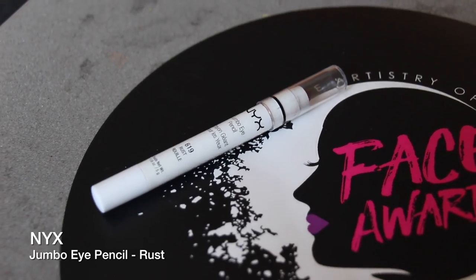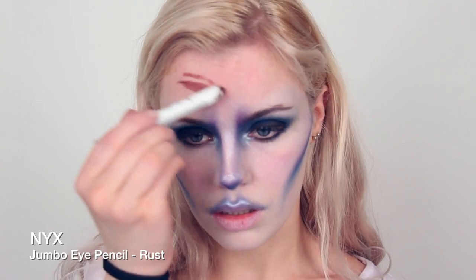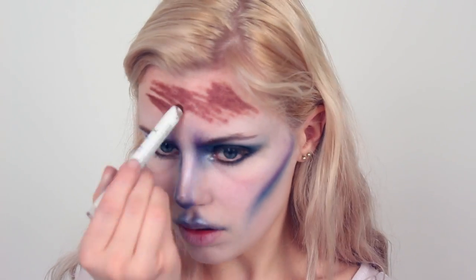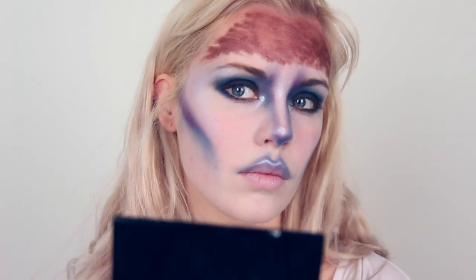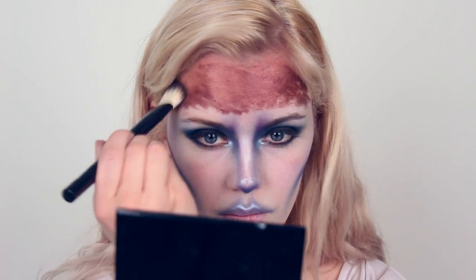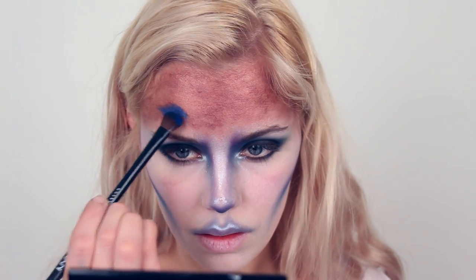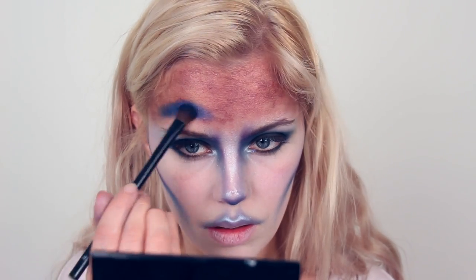Then I'm using another Jumbo Eye Pencil, and this is in the shade Rust, and it is a rustic metallic shade, and I'm applying this all over my forehead and I'm shading it downwards. This will be my base for my Northern Light sky, and this makes eyeshadows become more metallic looking, so I'm applying the same blue pigment as before on the lower half of my forehead, and then I use the purple on the upper half.